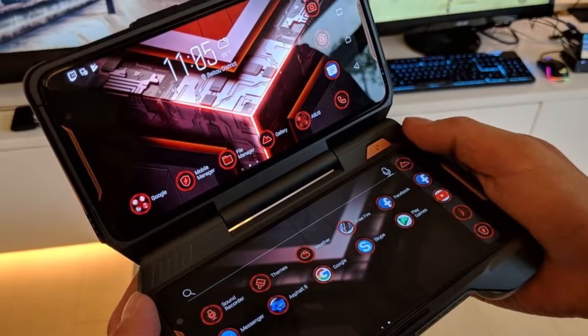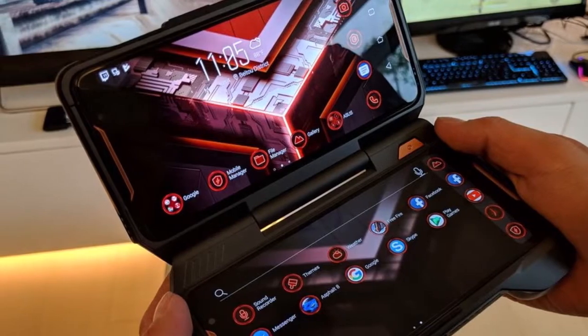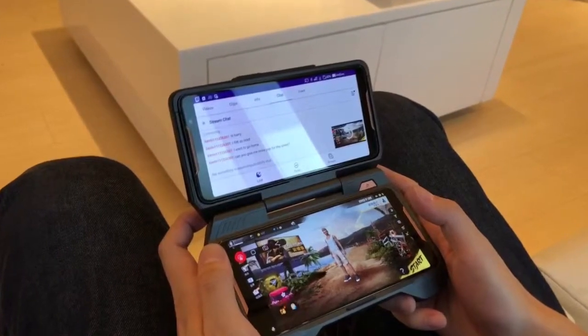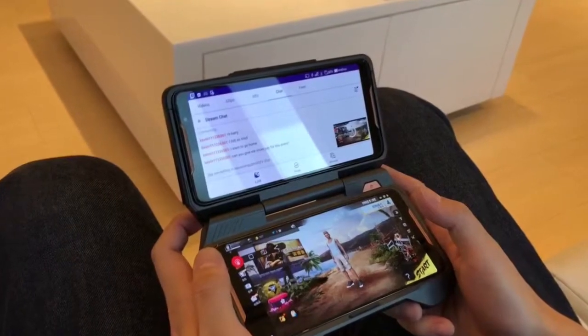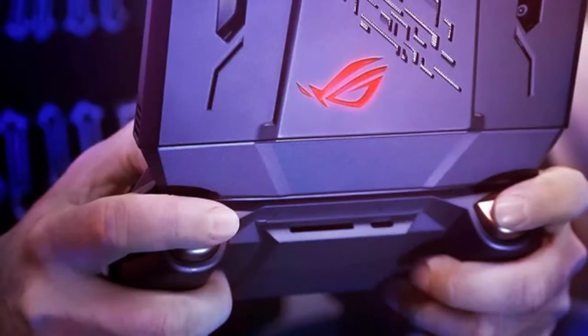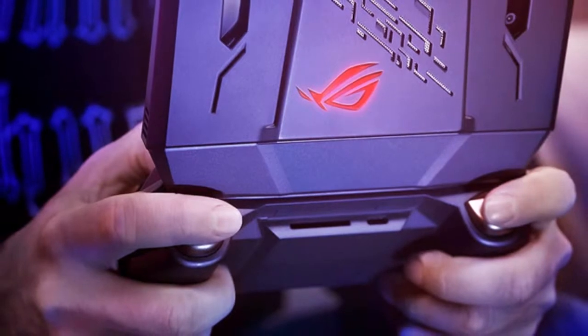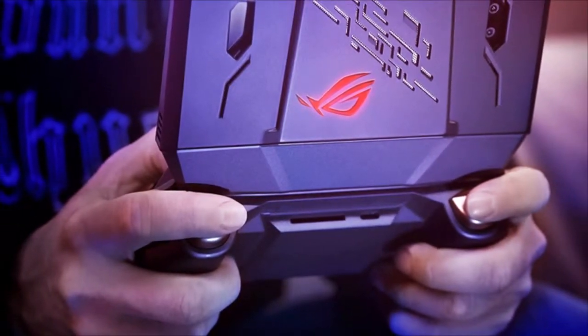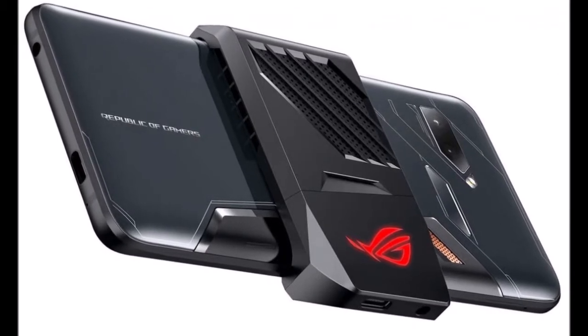Rather than taking the standard processor, we worked with the company to get a binned version selected specifically for its ability to run at faster frequencies. Exclusive to the ROG Phone, this special chip clocks up to 2.96 GHz, nearly 200 MHz higher than stock, making it Qualcomm's fastest ever mobile platform.